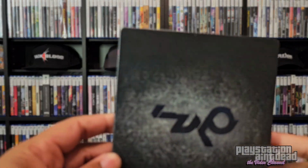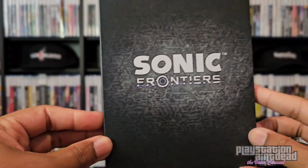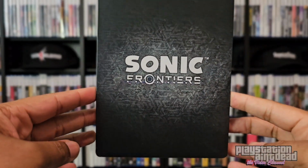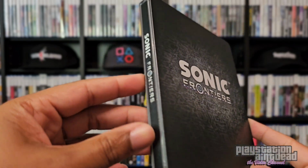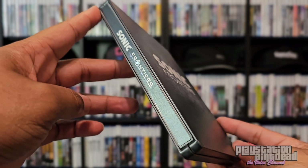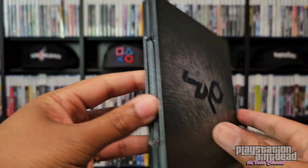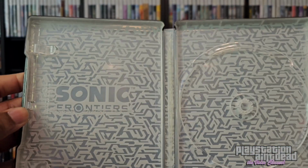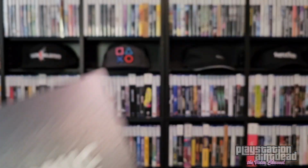Next one up, this is the other Sonic one. I want to say this one was the Best Buy one, where the other one was GameStop. I think I like this one better, just kind of basic, plain. You get the logo on the side, and then a symbol on the back as well. And then you get the same graphic on the inside.